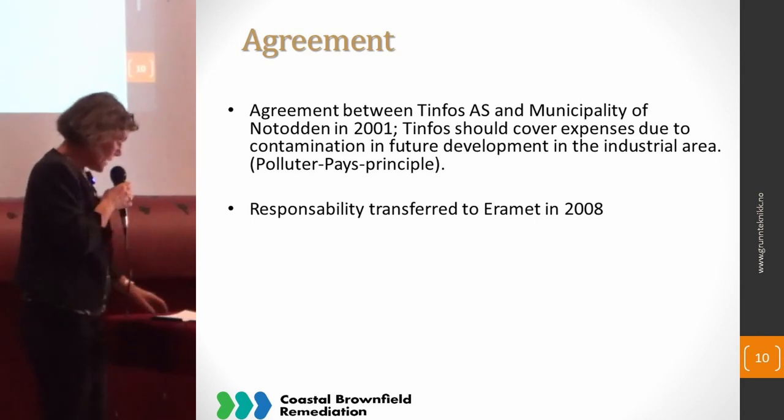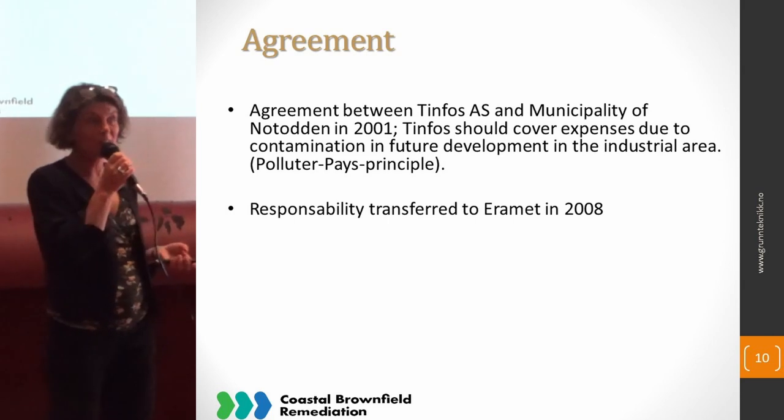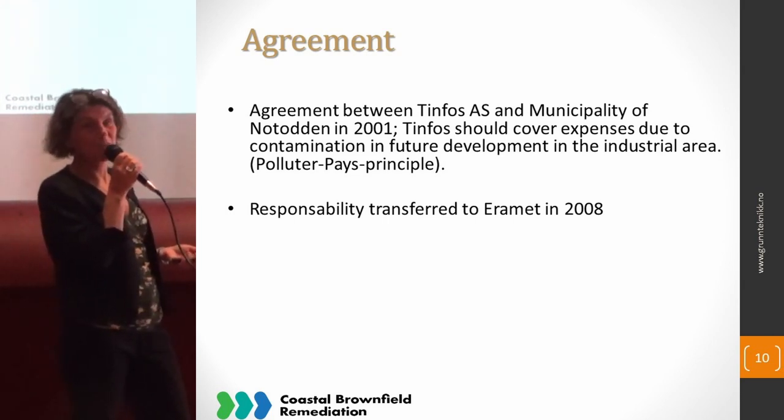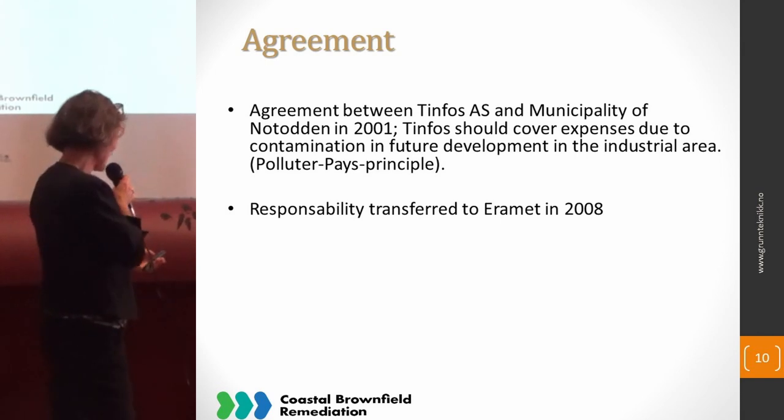And I know they have been shifting both personnel and board in Eramet Norway the last years, and I think they can't understand why they're using so much on these Notodden sites where they don't have any activity anymore. But they accept that they have to do it.